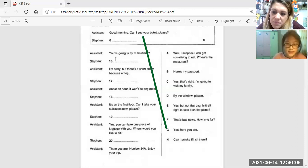Number 16 is letter C. Okay, yes, that's right. I'm going to visit my family. Very good. C. I'm sorry, but there's a short delay because of fog. The number 17 is letter D.